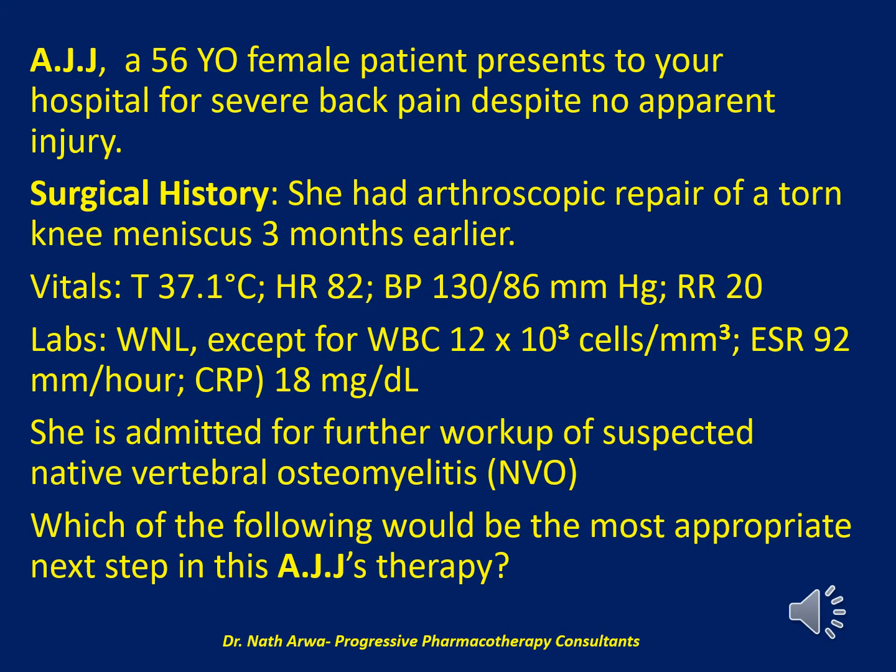And the next question reads, AJJ, a 56-year-old female patient presents to your hospital for severe back pain despite no apparent injury. According to her surgical history, she had arthroscopic repair of a torn knee meniscus 3 months earlier. Her pertinent vitals include a body temperature of 37.1 degrees Celsius, a heart rate of 82 beats per minute, a blood pressure of 130 systolic, 86 diastolic, and a respiratory rate of 20 breaths per minute. Her pertinent lab results are within normal limits, except for a WBC of 12 times 10 power 3 cells per millimeter cubed, an ESR of 92 mm per hour, and a CRP of 18 mg per deciliter.